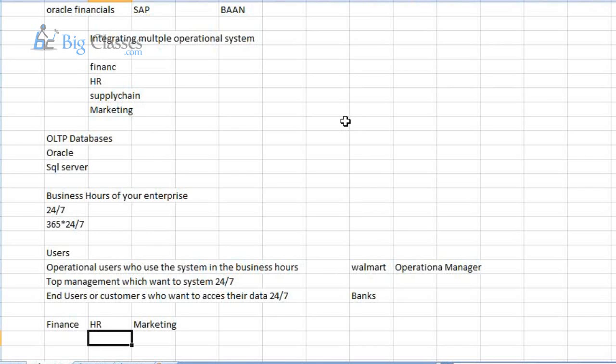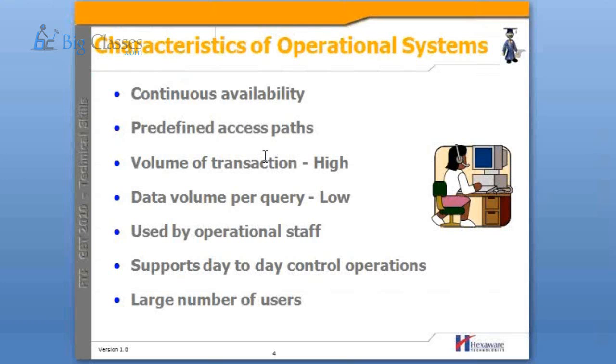Marketing: you will have to find out the promotions on a day-to-day, week-to-week, and month-to-month basis. All these are marketing functions for which you use your OLTP systems to do day-to-day operations. And one of the characteristic features of operational systems is a large number of users.